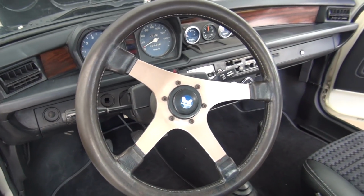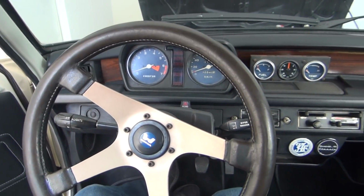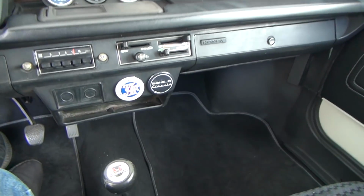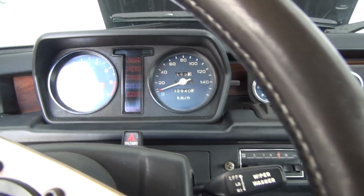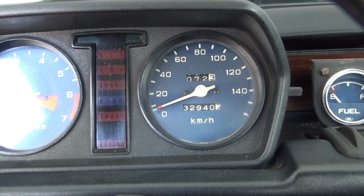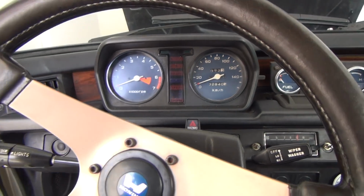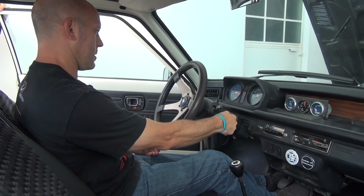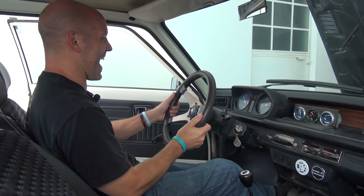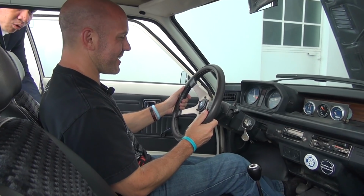Let's take a look at the inside. Okay, let's see inside. Man, the interior is like brand new. It's absolutely outstanding. I love the steering wheel. We talked about that before, the steering wheel. Personal steering wheel. And then the kilometers. 32,940 kilometers. Unbelievable. It's pretty awesome. Do you have the keys for this one? Oh yeah, listen to that. Needs more gas for the turbo.